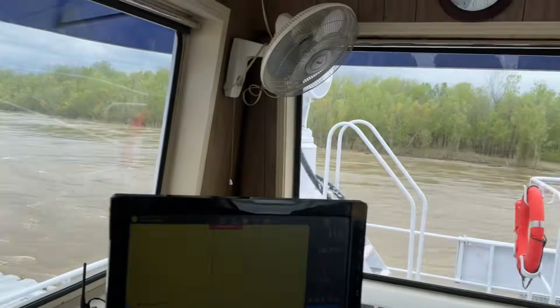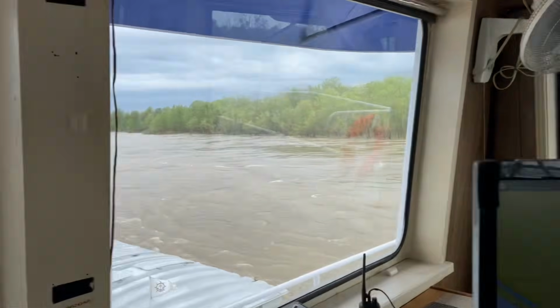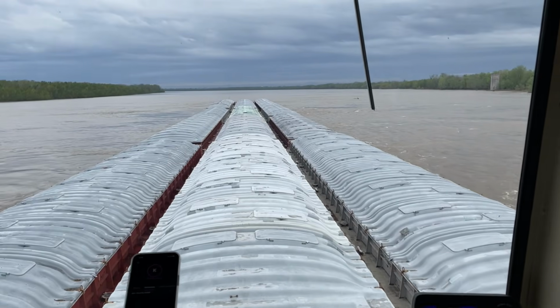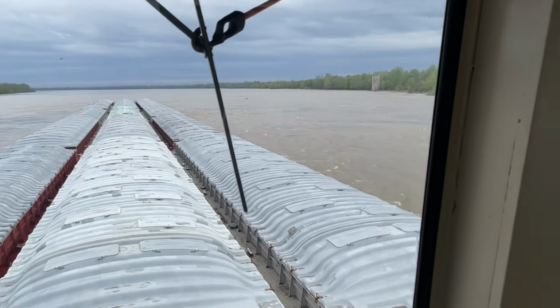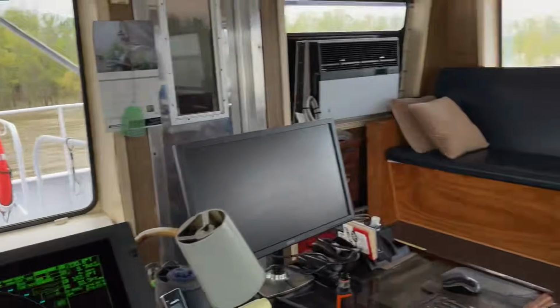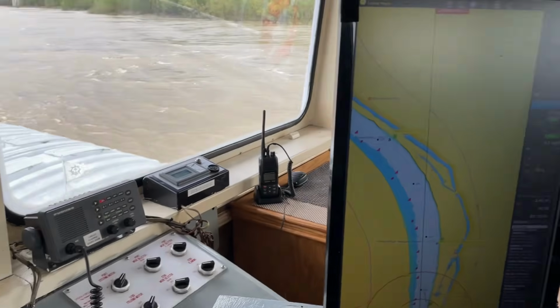But boy, it's swift down that bank. Look at the water running. It's crazy. Really crazy. Let's see, now we're driving off the bank, even our predictors. We've got plenty of room. But it is swift. It is swift.